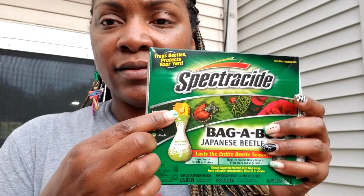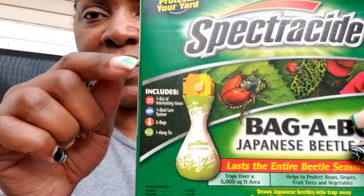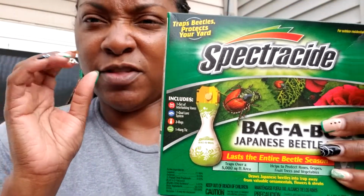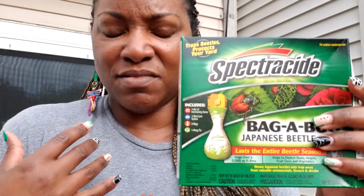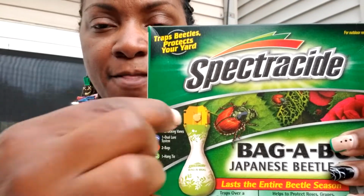And so it comes like this little thing here on top. It comes in a bag, and this little thing here is supposed to put off a smell, like, ooh, you smell like a Japanese beetle, hey boo, hey. And the Japanese beetles are not good flyers, so they're like, boom, I'm gonna get this thing. They try to go for that little thing, and then they hit it, boom, and then they fall down into the bag. And you know who doesn't live? You're gonna die in the bag because you're a Japanese beetle and I don't want you here.